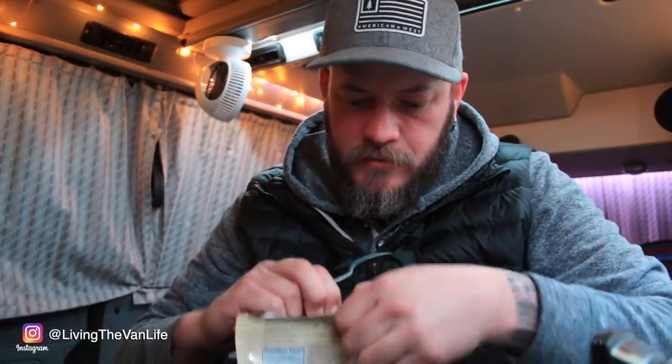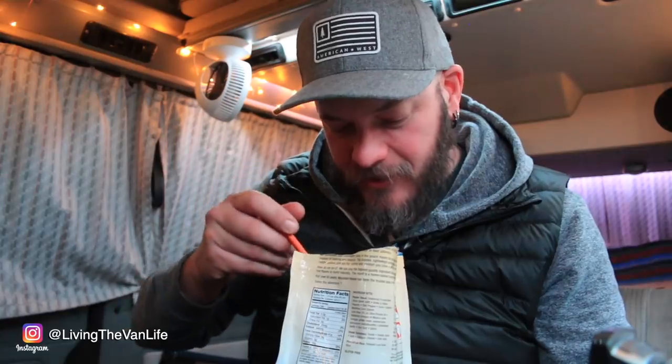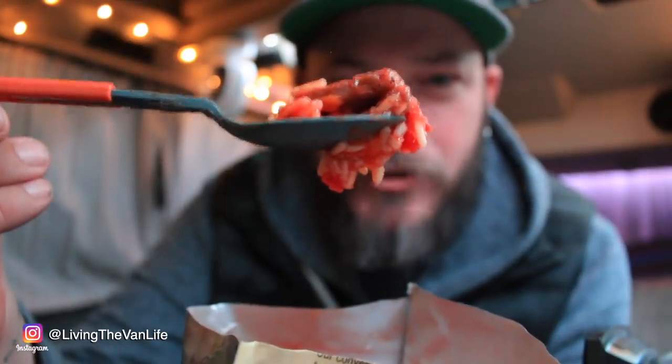Yes, that means my pepper steak is ready to mow down on. I'm actually pretty excited to get into this thing and see how it goes. That's crazy. When I first started out this meal, it kind of felt like just a crumbled up bag of chips. Now that I've added water to it, there's like whole chunks of steak in there. And it's still warm.